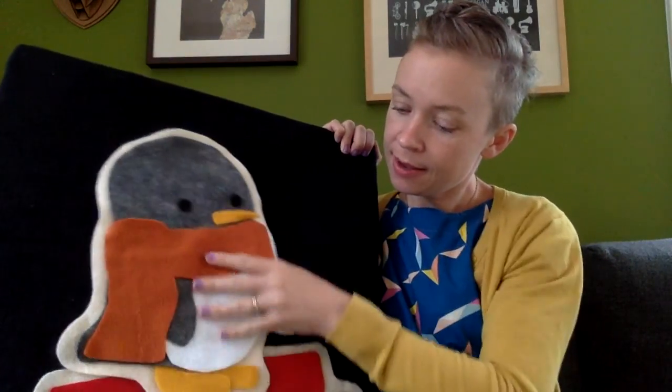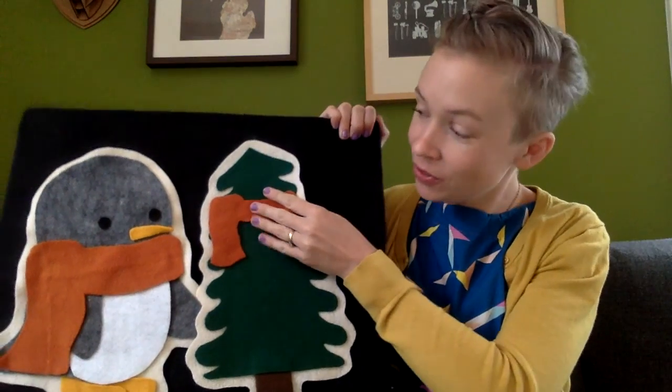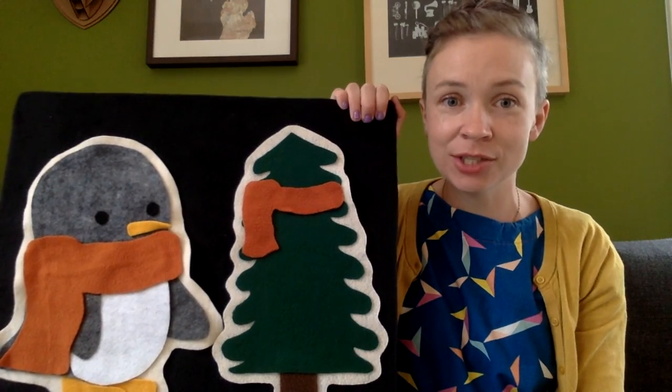Time passed and passed, and Penguin grew big and strong, but he wondered about his friend Pinecone. Had Pinecone gotten big and strong? Finally, Penguin decided that he needed to find out, and so he got out his sled and he went whoosh, whoosh, whoosh, until he got to the forest where he had left Pinecone. And do you know what he saw? He saw his friend Pinecone, who had grown bigger and stronger than Penguin ever could have imagined. But he still had that lovely scarf.